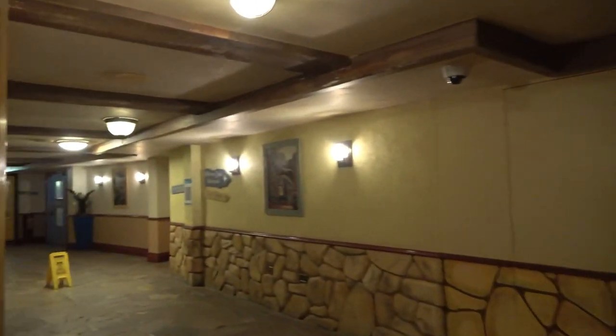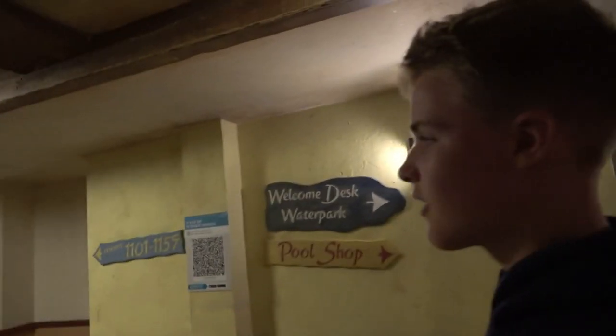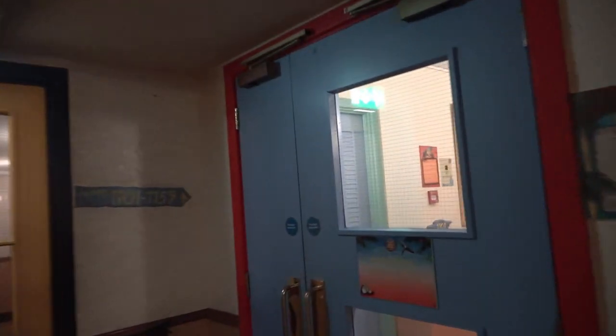It's all water park down here. This is sort of like the water park floor, and we do actually have rooms down there as well, and there's rooms here. I think there are some bedrooms down here, and through here is just some stairs, I think.